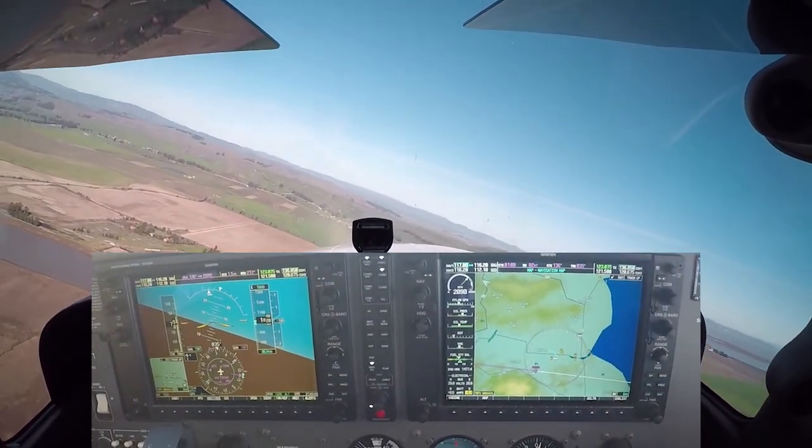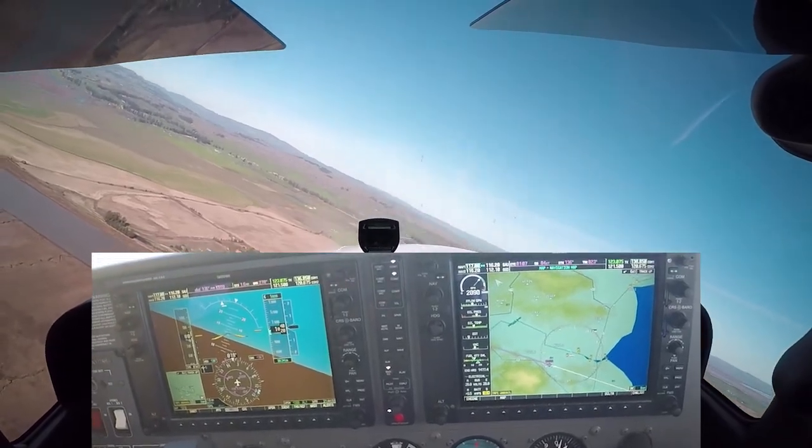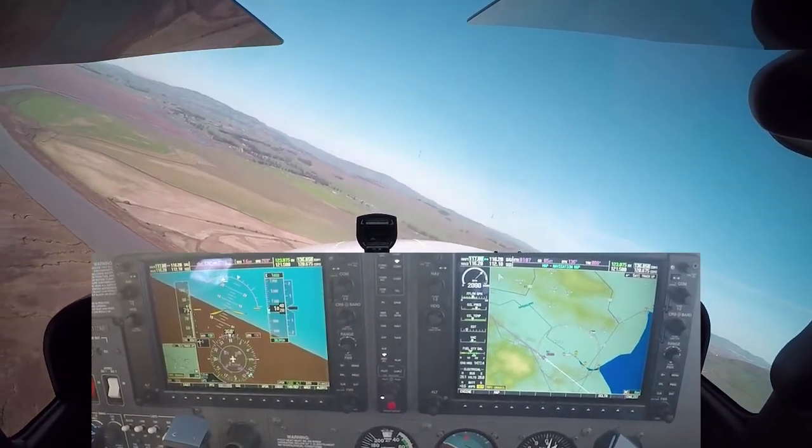Traffic, Cessna 2 Alpha Tail, turning left downwind off the crosswind, 13 knots. 09 Echo is clearly active, knots.